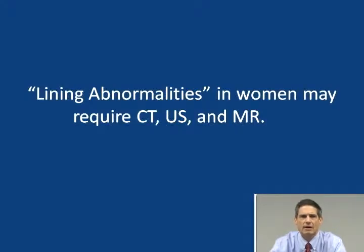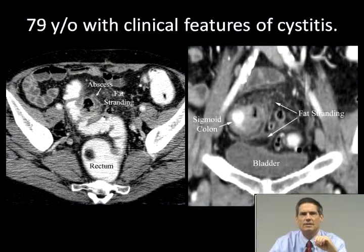Now, there's another kind of entity that I think of as lining abnormalities, or abnormalities of the mucosal surfaces of pelvic organs. They can be very difficult to visualize. They sometimes require multiple imaging modalities before you can make a diagnosis. And many times these entities can produce symptoms which are characteristic on clinical evaluation and don't really require imaging, but sometimes imaging is necessary. Now, the mucosal surfaces we're talking about here include the bladder mucosa, large bowel mucosa, and uterine mucosa.